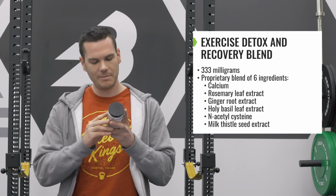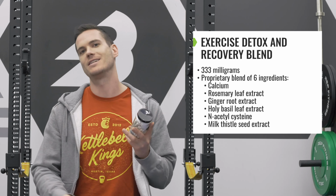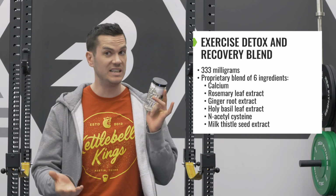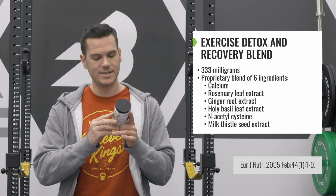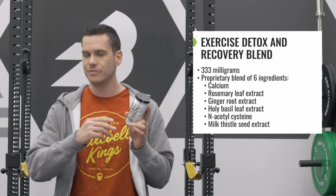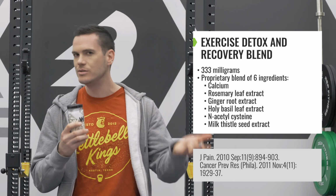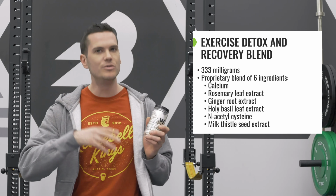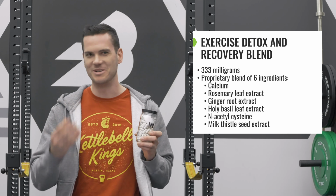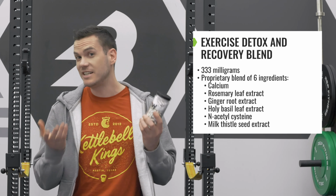Some of them seem to be a little bit underdosed. Rosemary leaf extract has pretty strong links to antioxidant and anti-inflammatory effects. The dose is normally like 300 milligrams in studies, and this is 333 milligrams for everything altogether. Similarly, ginger root extract is normally dosed at 1 or 2 grams, so it's not very highly dosed for these ingredients. Nonetheless, most of them do have these antioxidant and anti-inflammatory effects, so I think putting them all together, there's a pretty decent chance it could potentially help with your recovery.